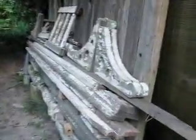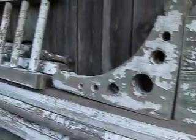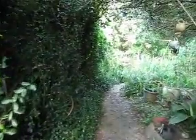Here's just some extra parts and such for more of the columns. I've got a bunch of railings up against the driveway too that are put together. This is the parts, stuff that I haven't put together. Here's our jungle.